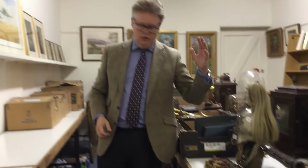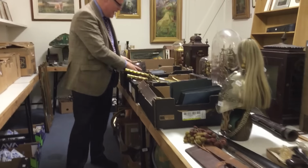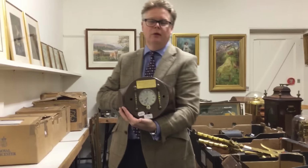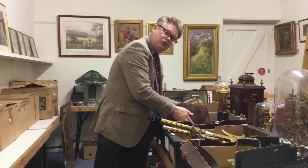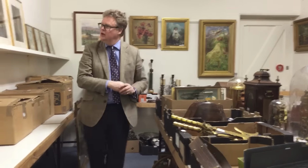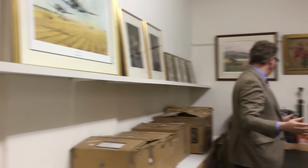And we have bayonets, we have parts of aeroplanes here. We've got here the central boss from a propeller, inset with a clock here. And this comes with a collection of bits and pieces. And it's round about probably £200, £300, maybe £400 here. Again, we've got medals, we've got pictures, sporting pictures and bits and pieces like that.